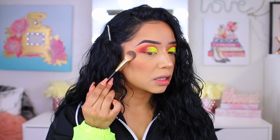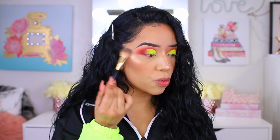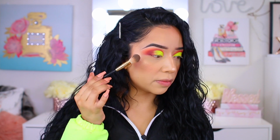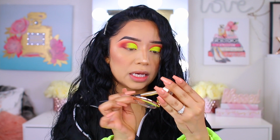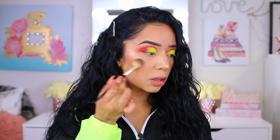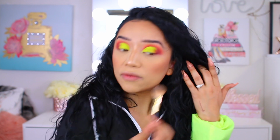I swatched them, but I haven't tried them on the skin. Wow, these are so creamy too. I love the way that they glide on. Ooh, I'm going to mix a little bit of Gleaming. Oh my god, these are gorgeous. I knew I was going to like them. Kokie never disappoints.